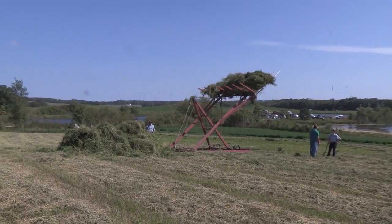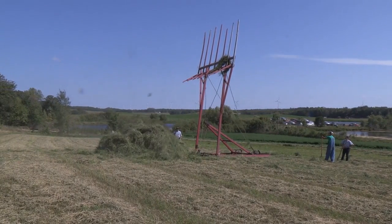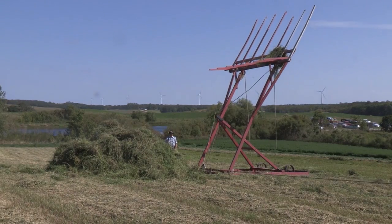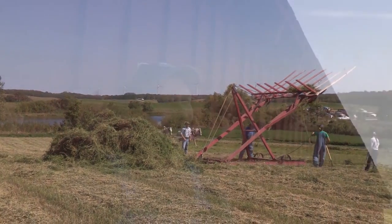Yep. We get mules, Belgians, Percherons. We usually get a team of Clydesdales. We have some quarter horse teams. We've got pony rides. I mean, if you can't come out here and enjoy the day, you've got to love horses, but even if you don't, I guarantee you'll enjoy it.